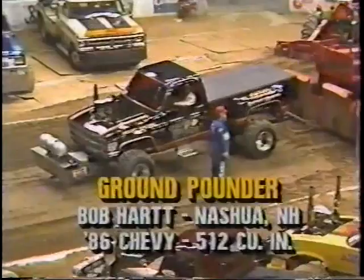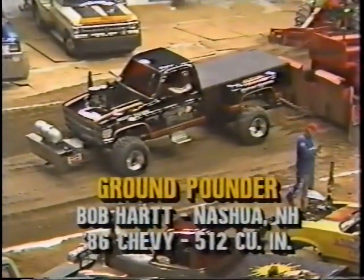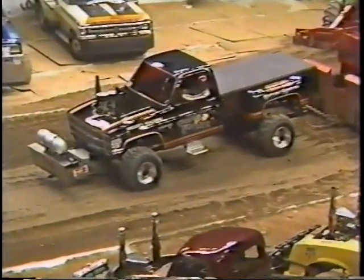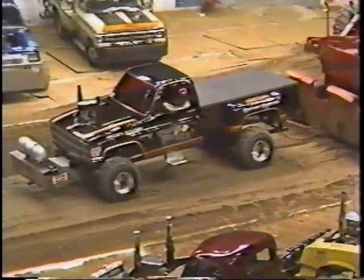This is Bob Hart from just up the road in Nashua, New Hampshire. '86 Chevy, 512 cubic inch engine, and a driver deluxe. Bob Hart is a big name in this sport. That was a good puller. Boy, I love this truck. Beautiful artwork on it.